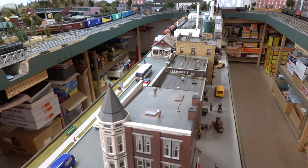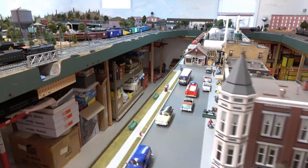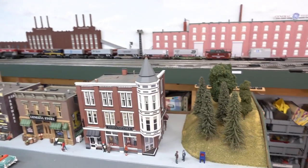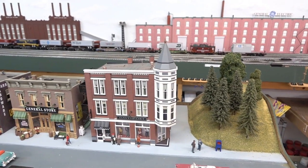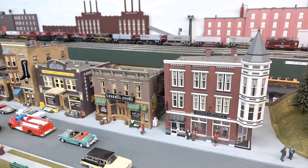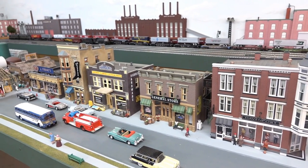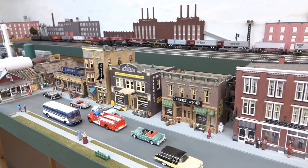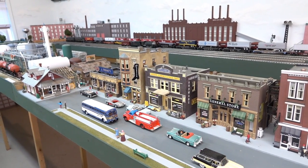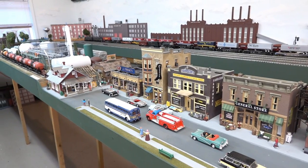All of these buildings on this peninsula are all Woodland Scenics buildings, and I just love them. Yeah, they are nice. One of the reasons I built it on a peninsula is because I didn't want to hide the backside. There's so much detail on all four sides of the building. This was the one way I could display the buildings and have them all be able to be seen from all four sides.